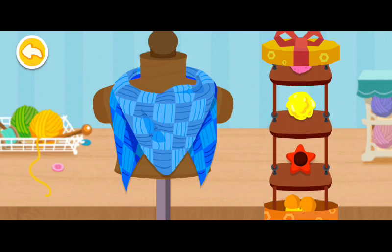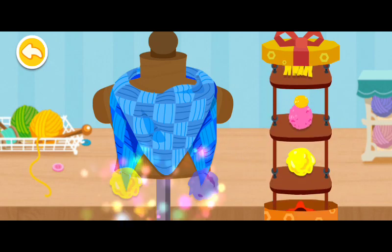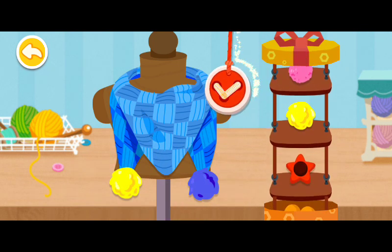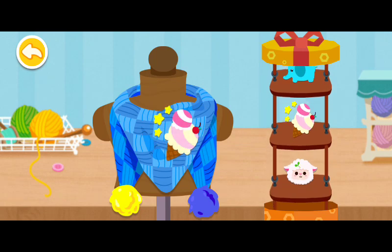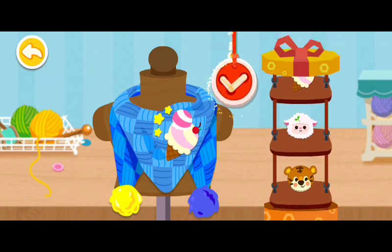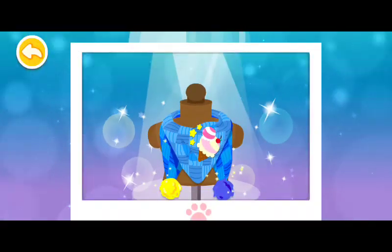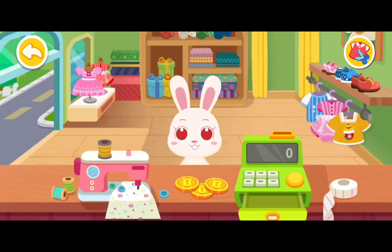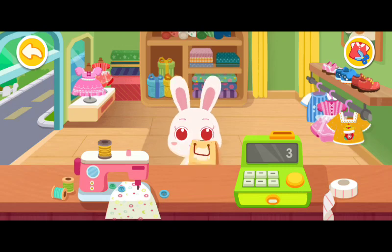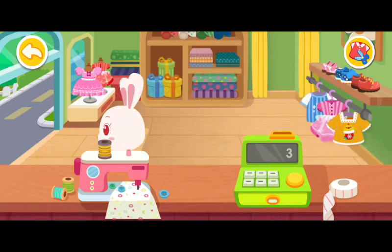Let's make the scarf even more pretty. The scarf is ready. You will feel so warm when you wear it. Visit again next time.